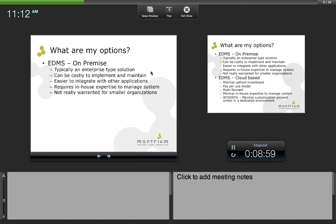Also, applications may be providing information which we're using for our metadata to be able to properly classify documents. So an example would be if we were storing a safety report which came from our pharmacovigilance system, we may want to be able to pull the case ID from that system as well and apply it as metadata when we store that document in our system.